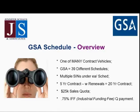The schedules are broken out by industry or products or services that you sell. There are 39 different schedules. To give you some examples, Schedule 70 is for IT products and services. Schedule 84 is for security and law enforcement. There's a schedule for financial and business services, and a schedule for marketing services. And the list goes on.